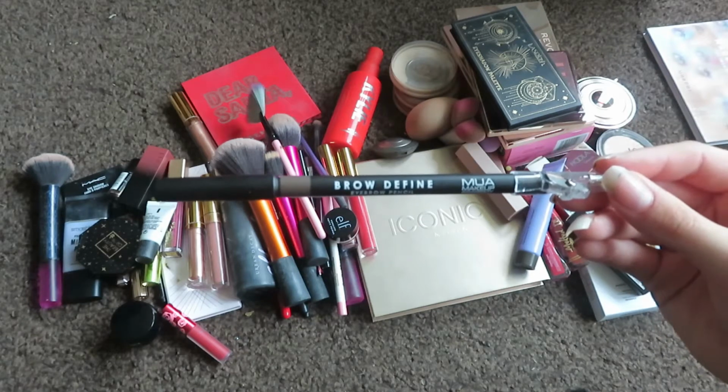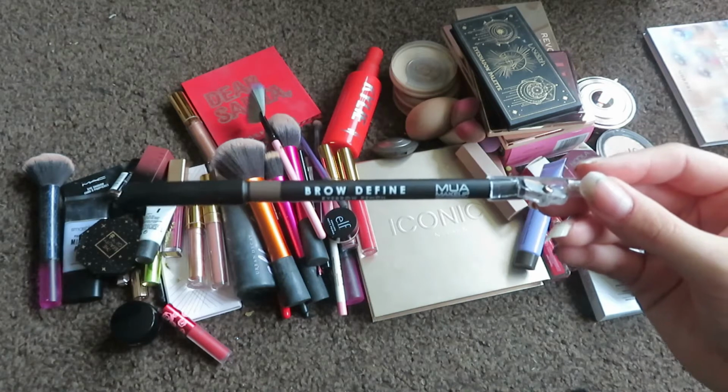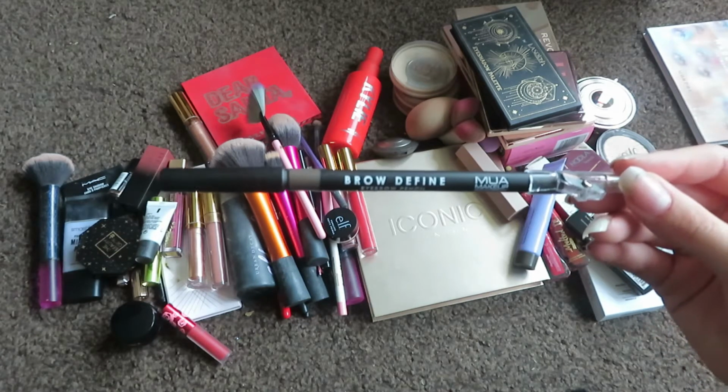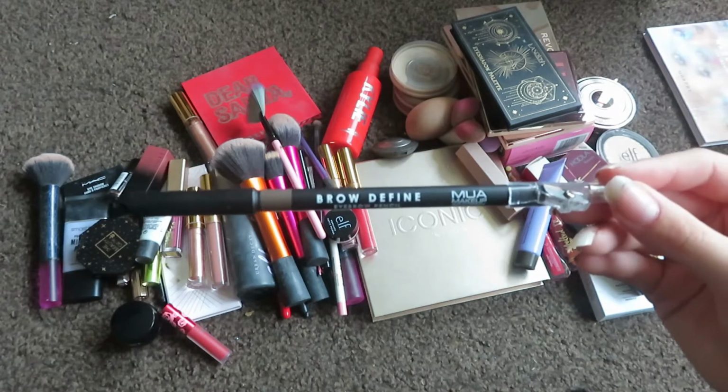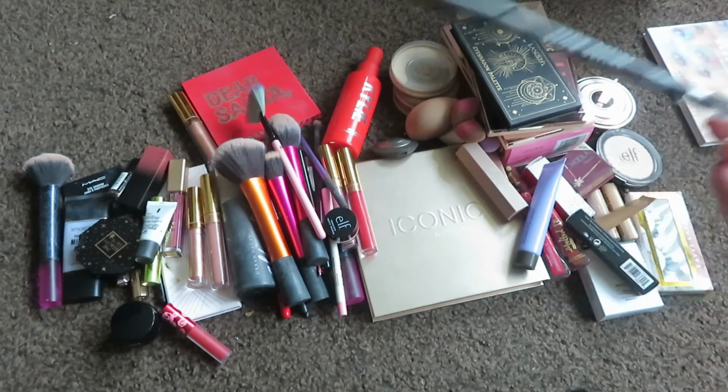Next is this MUA Brow Define Eyebrow Pencil. So I got this in the Glossy Box Advent Calendar literally last December, so I will be keeping this, and I don't think I've really used it. I tried it, but that's about it. So I'm excited to kind of give this a go and see if I get on with it. But yeah, so I will be keeping that.